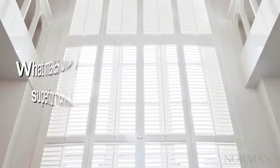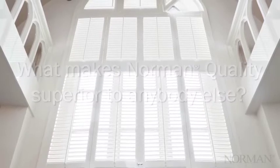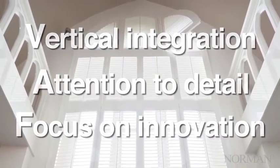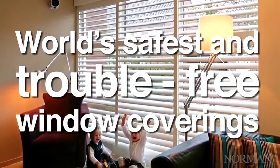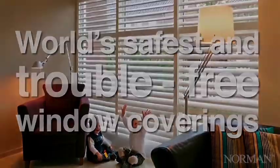It's all possible. Now you may be wondering, what makes Norman quality superior to anybody else? It's because of our vertical integration, our attention to detail, and our focus on innovation. Our commitment to quality delivers the world's safest and trouble-free window covering products, made with the best materials while using the industry's leading manufacturing processes.